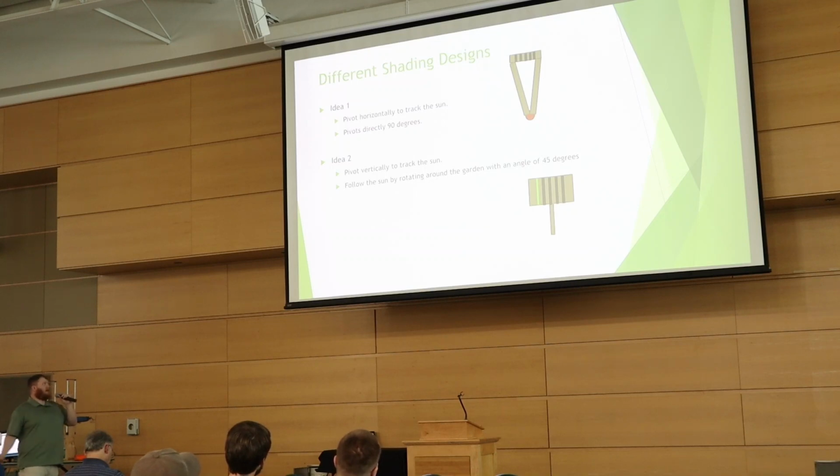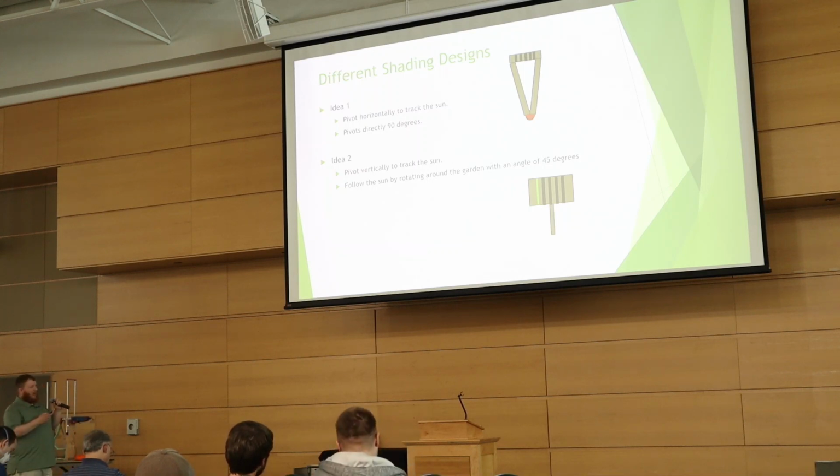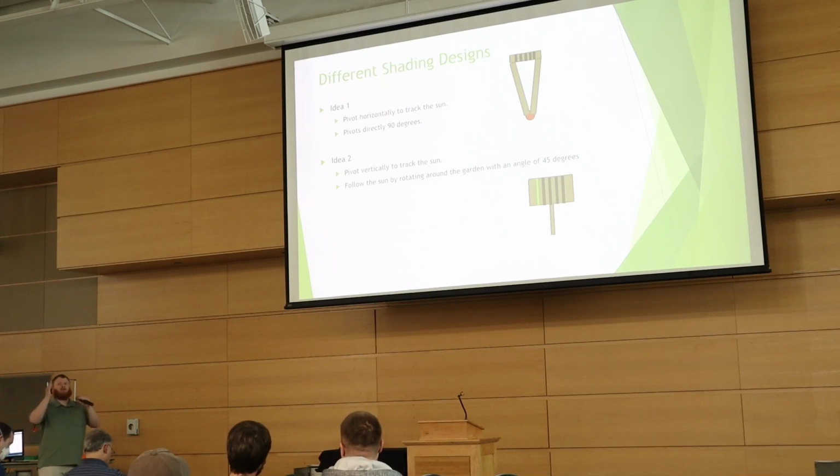So throughout this process, I had several different ideas for the shading. The first being a system that pivots horizontally, and I used a worm gear system to try to operate that, and found that that was not the way to go. It needs to be much more stable, and it kept sliding up off of the driven gear. And it also only pivots there, so if the sun is somewhere over here, you're still going to get light into your garden. But also, this would only work if we were at the equator, so the sun is directly above us at its highest point of the day. So that idea doesn't happen.